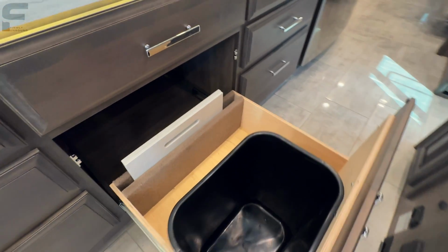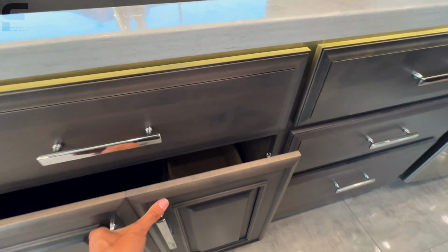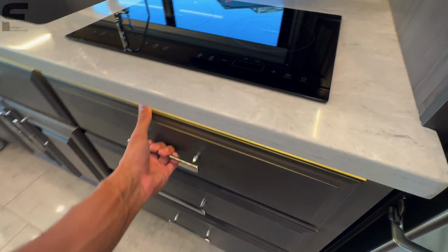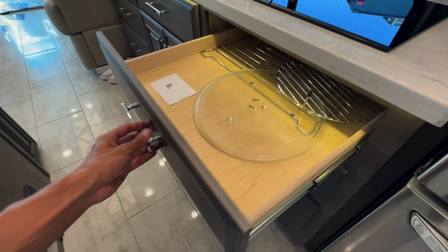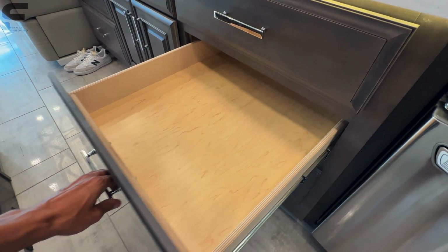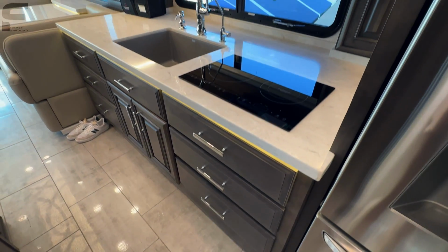You have your spot for your trash can. You have sink covers down underneath here as well. And then that will close up like so. Definitely not gonna have a problem with that drawer opening while you're going down the road. Have some components for your microwave down underneath there. These drawers are just huge. I mean, there's so much space in those drawers. They are massive. You almost might need some dividers or something like that.